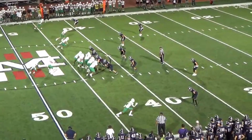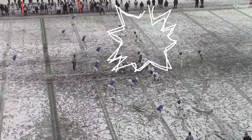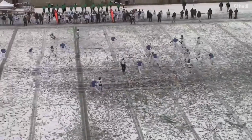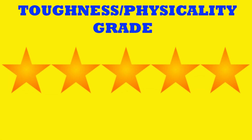Next is toughness and physicality. We're seeing that he's tough, whether he's making catches on the sidelines in traffic, but also after he makes the catch, he's dragging people forward, he's trucking people. That's beautiful to see. He can also play in those elements. That's not going to phase him not one bit. And I loved what I saw with the nastiness that he showed at the end in his blocking clips. We're going to give him 5 stars in this category.